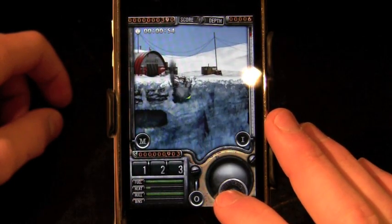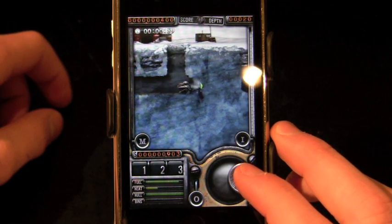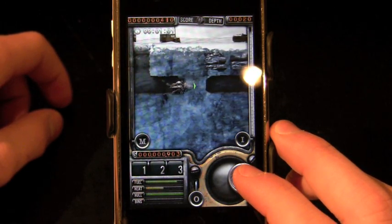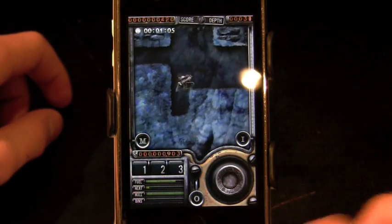So as you can see, it's a very, very simple game. However, it offers a high replay value and I love playing it. It's great for kids, adults, anyone of all ages. Check it out in the App Store. I Dig It Expeditions 2.